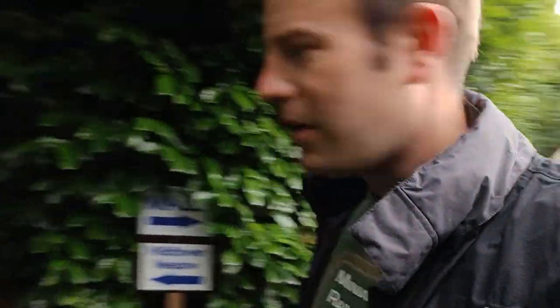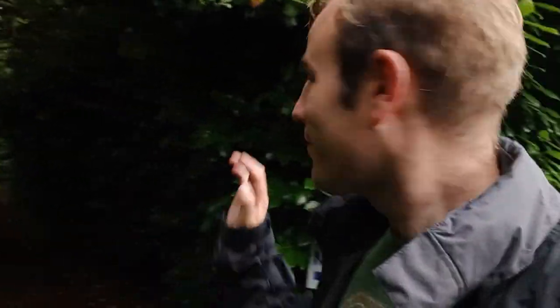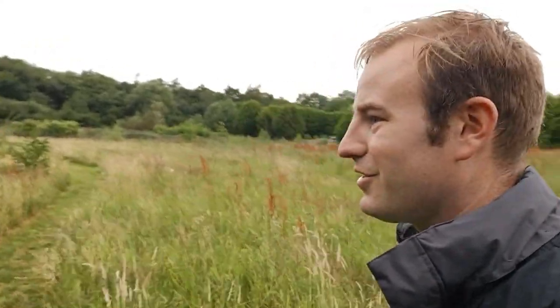So I've now come through what I thought was the wildflower meadow, but I've just noticed a sign here. It says wildflower meadow down there. The maze is down there. So let's go down there and see the wildflower meadow. Looks dark, doesn't it? See what that's like, then we'll finish up in the maze. I think I found the wildflower meadow then, and just like the rest of the site, it is pretty vast. It just seems to go on forever.